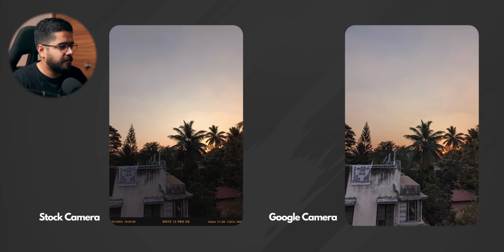Next up, we have a very beautiful shot during sunset time, and it's pretty clear who the winner is. It is Google Camera because of the better dynamic range. The shadows and highlights are exposed in a better way as compared to the stock camera application.